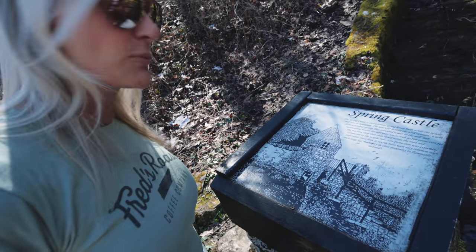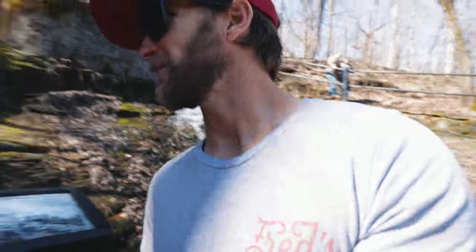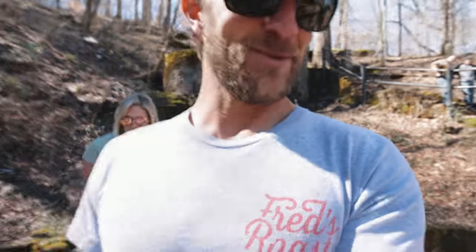This little thing, what is it? Spring castle. That's kind of cool. This little spring provided water for the mill and the houses around, as well as fire protection. Fresh water right there. It's mountain spring, baby. You need some water to refill your bottle?